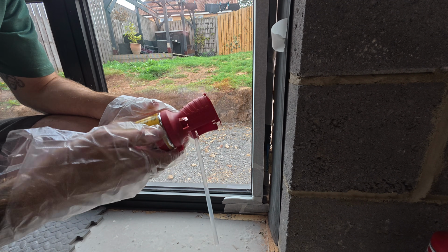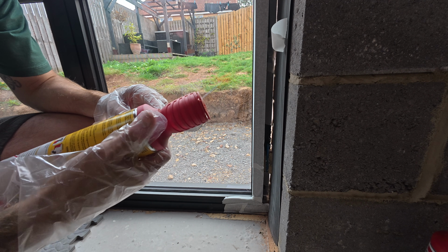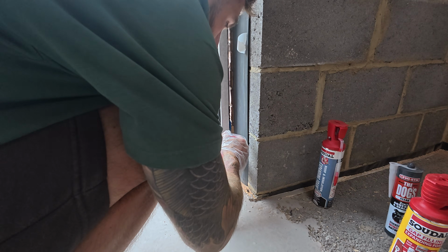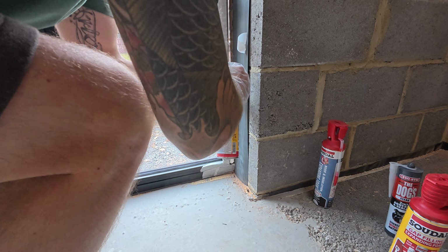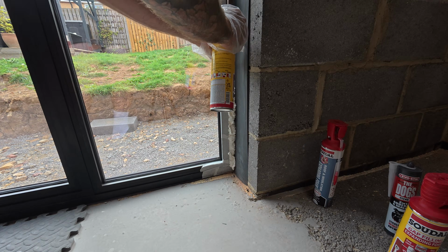It's as though I've never used this stuff before. I thought I'd better read the instructions and see if there's anything I need to know. The builder did say to me, if you get one of those guns, they're a lot easier and a lot tidier than using it straight out the can. But as you will see, I always seem to manage and get the job done.